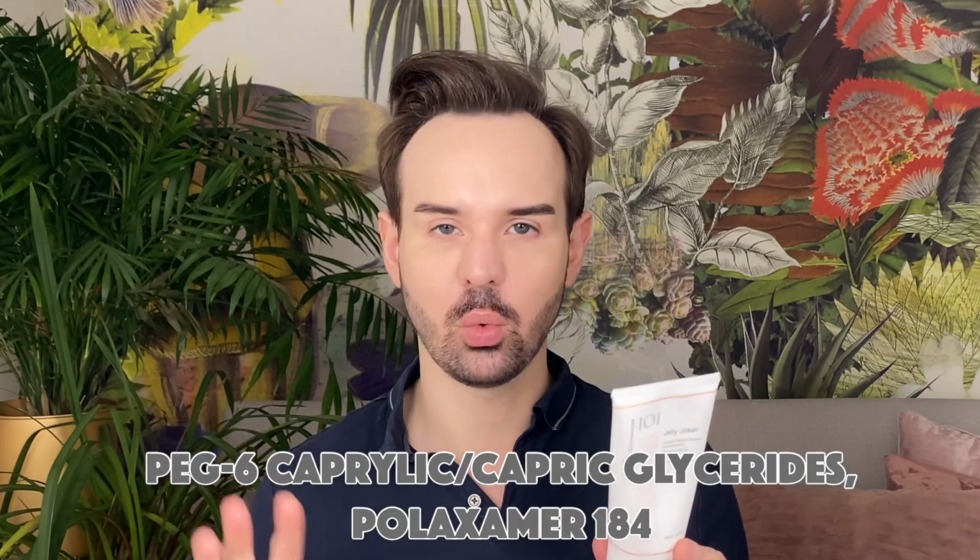So the two ingredients to cleanse your skin in this one. The first one is Pexis Capric Glyceride, which is exactly the same ingredient that you find in the micellar lotion, like the iconic Bioderma. So it does cleanse, but at the same time it's super gentle. And the other one is Poloxamer 184, what a long name.